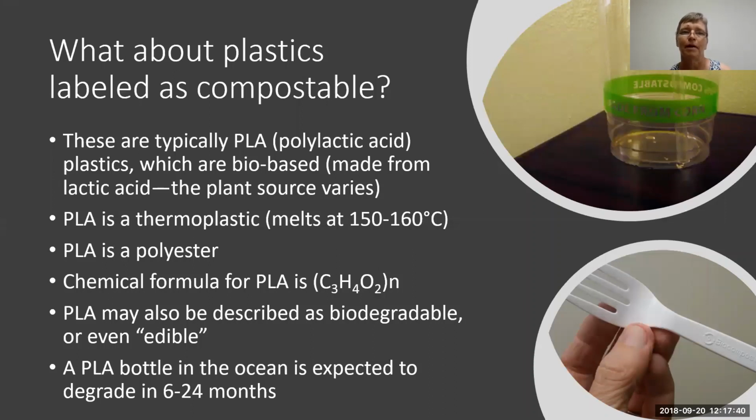One example, a polylactic acid bottle, so something like a drink bottle made of PLA in the ocean, is expected to degrade in 6 to 24 months. So that's considerably faster than their petroleum-based equivalent, but it's not probably what you think of when you think of something as being compostable. If you put them in a home compost heap, I've tried this with different products labeled compostable, and I have not had any luck getting them to degrade in a home composting heap. So that's just been my experience with them, and that's leaving them in for a couple of years. And I'll show you some examples where people have done tests with some of these products in different environments, and you'll be able to see what the results were.